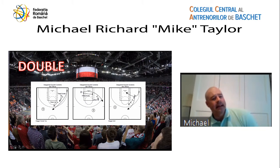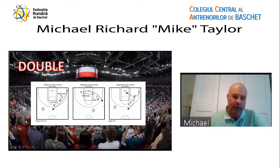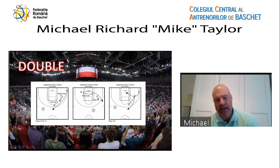Double screen situations, again, our team here in Hamburg was really good at one of our plays with consecutive double screens. You'll see this later in the video session, video clips that we've got. But what we try to do for the bigs, we try to give them a target on the floor and a specific responsibility. The way we set screens with these doubles, the first screener is the headhunter.